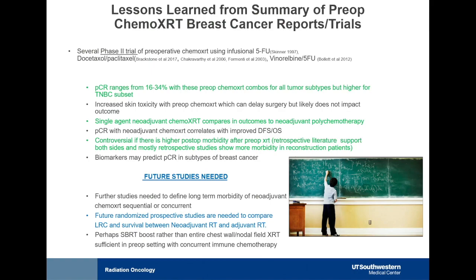To summarize the first part of my talk, what are some of the lessons that we have learned from the pre-op chemoradiation trials to date? We have several phase 2 trials that include different chemo regimens, which I've outlined earlier. The PCR rates range from 16 to 34% for these pre-op chemo XRT combos for all tumor types, but they are higher for the triple-negative breast cancer subtype. We do have increased skin toxicity primarily with pre-op chemoradiation, which can delay surgery, but this likely does not impact outcome. Single-agent neoadjuvant chemoradiation compares in outcomes to neoadjuvant polychemotherapy when done with radiation. And we have learned that PCR with neoadjuvant chemoradiation correlates with improved disease-free and overall survival.